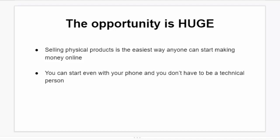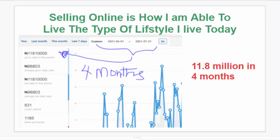Selling physical products is the easiest way anyone can start making money online. The easiest way: just find a product and sell. You can start even with your phone, and you don't have to be a technical person. This is just the best part of it. Like I've said before, this is the exact method that I've used to start most of my brands.